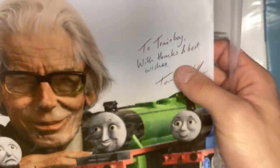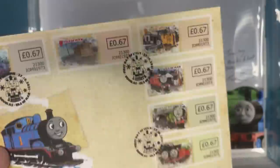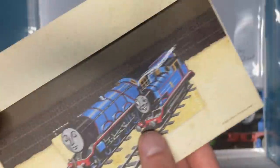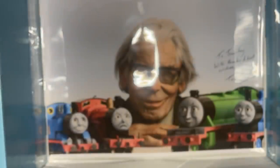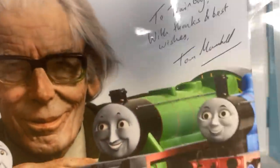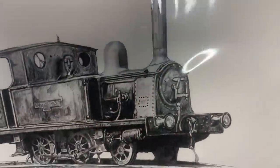Oh my gosh. To TrainBoy with thanks and best wishes, Tom Marsh. Oh, Tom, I love you, dude. So first we have this postcard with amazing Railway Series illustrations and I believe stamps on it. And here we have a picture of Audrey himself with some of the original Gauge 1 props. And it's been signed by Tom. This is so cool.